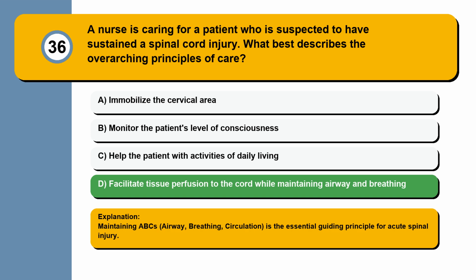Maintaining ABCs, airway, breathing, circulation, is the essential guiding principle for acute spinal injury.